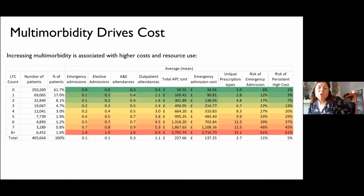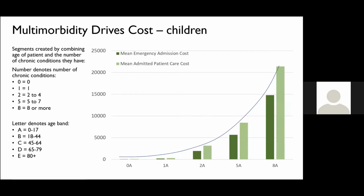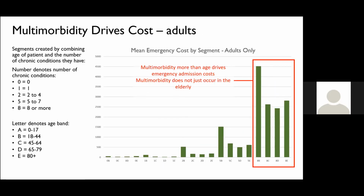That's absolutely fine. The other thing that we realized looking at these data was that we couldn't afford to focus on only the over 65s.